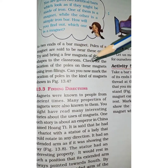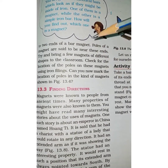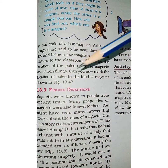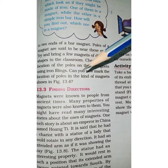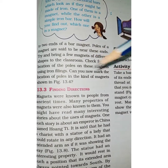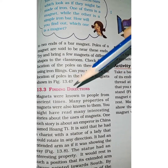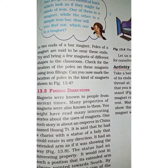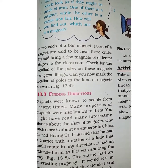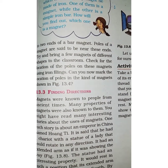Try and bring a few magnets of different shapes to the classroom. Here we are asked to bring a few different types of magnets to the classroom and observe this activity. Check for the location of the poles on these magnets using iron filings. So we are going to take these iron pieces and check the poles of this magnet using the iron filings. Can you now mark the location of the poles in the kinds of magnets shown in figure 13.4? As we have seen those different types of magnets in figure 13.4, the same way he is asking us, can we show the poles on those different kinds of magnets?